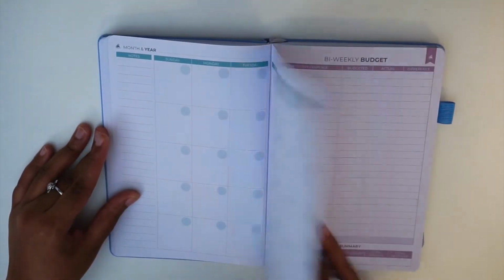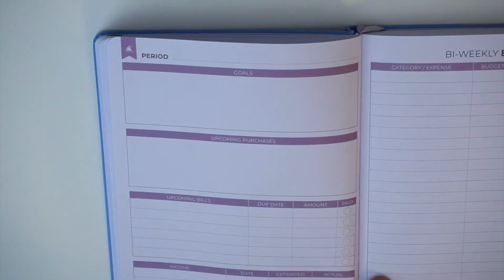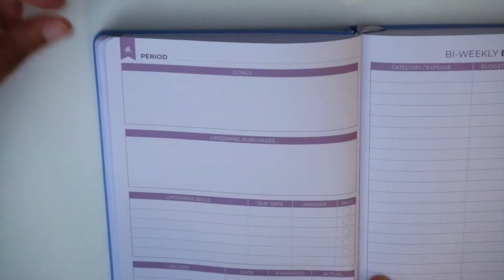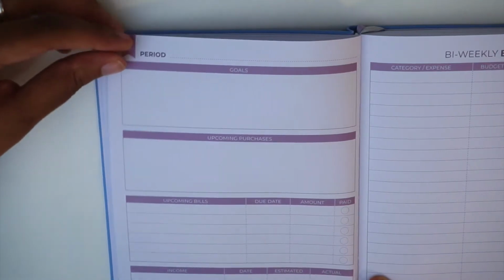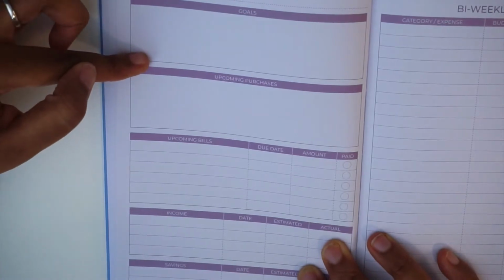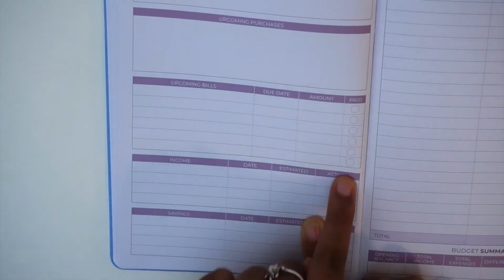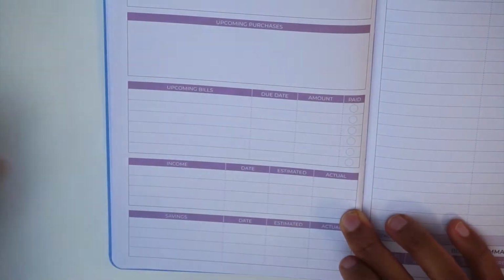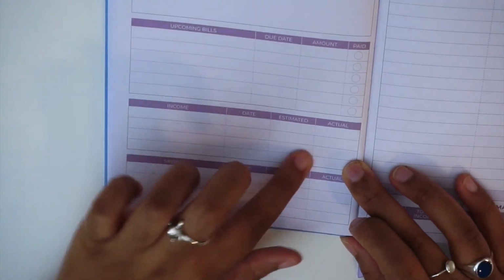Okay, so now we have landed on our first bi-weekly budget. So to start off the biweekly budgets, you have your period. So this is where you would write the dates of this biweekly budget. Then you have your goals section, upcoming purchases, upcoming bills, their due date, the amount, and if they're paid or not, so like a checklist, your income, and your savings.